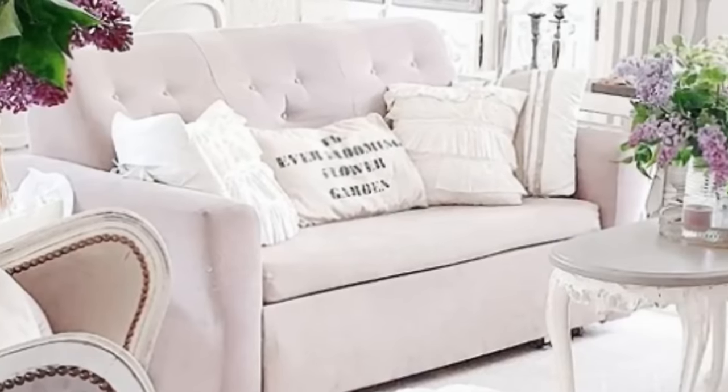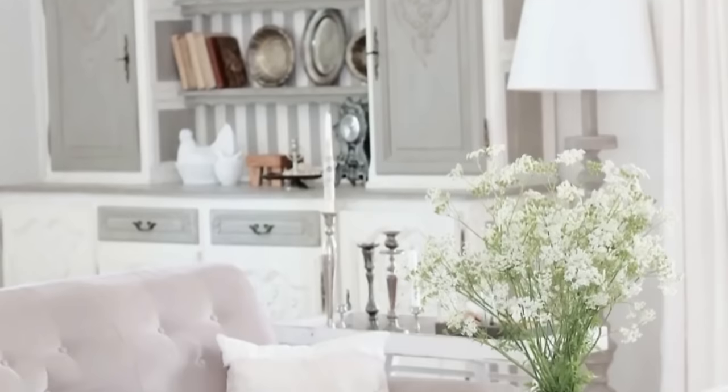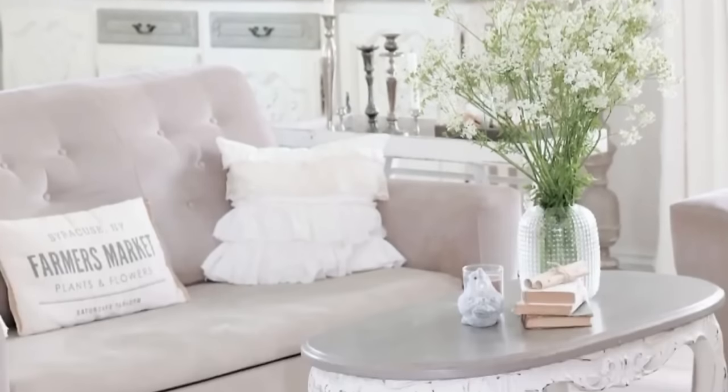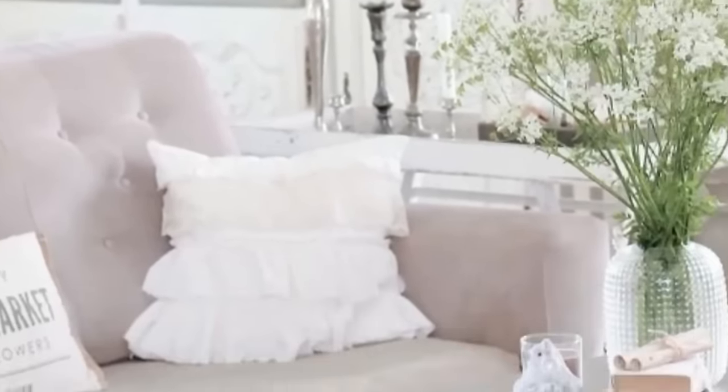It is without a doubt one of my favorite styles of decoration. If you love it too, keep watching the video because I have some awesome home inspiration to share today. Adorable cottage farmhouse home tour. Today, I would like to introduce you to Kasia's house.